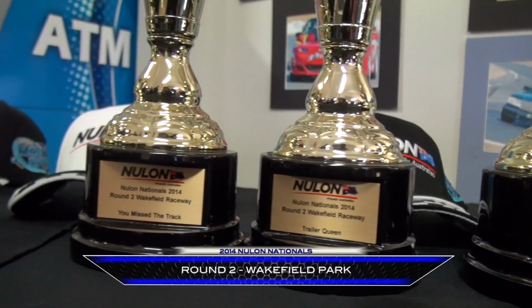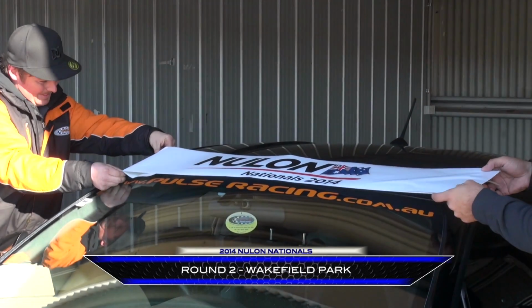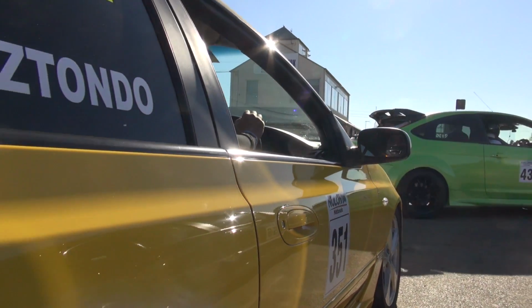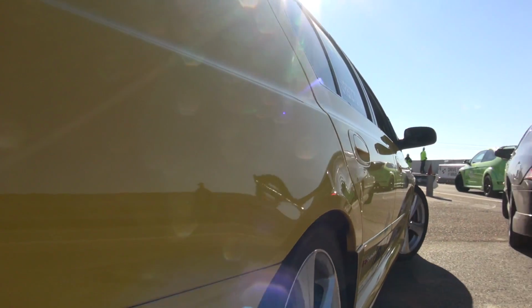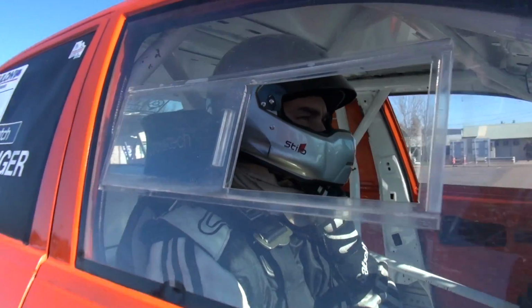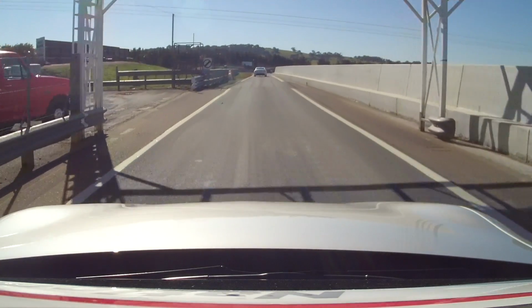The second round of the Nulon Nationals saw the teams travel to Goulburn's Wakefield Park for a track day. Best lap time of the day was the goal, and with both the 86 and MX5 clubs being experienced in this style of event, they were looking to close the gap to the leaders. At the front, the HSV Owners Club, Skylines Australia and Evolution Oz were all out to battle hard, and as a result the teams were putting their best foot forward.